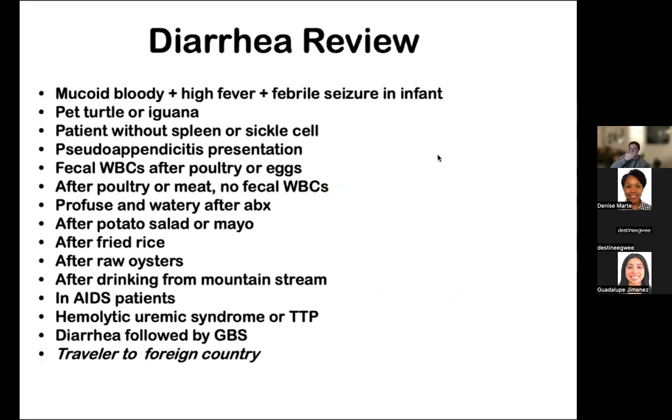Let's do a quick diarrheal review. I'm gonna read out the first sentence and you're gonna tell me what bacteria you think is involved. So mucoid bloody diarrhea and high fever and febrile seizure in an infant. Anybody ideas? This one's a little tough. Seizures. Oh, Shigella. Shigella, yeah. What about a pet turtle or iguana? Oh, Salmonella, because I had to give my turtle back when I was a kid. Yep. What about a patient without a spleen or a patient has sickle cell?